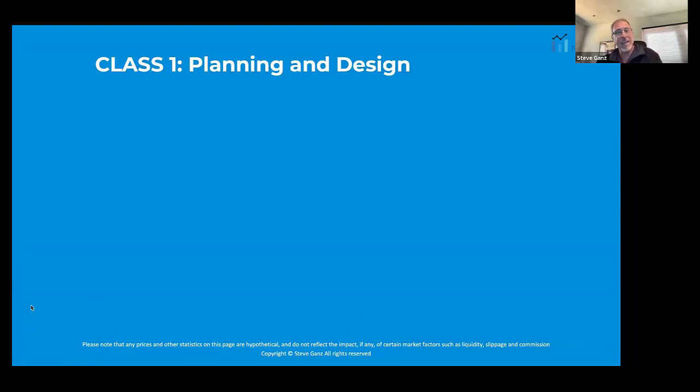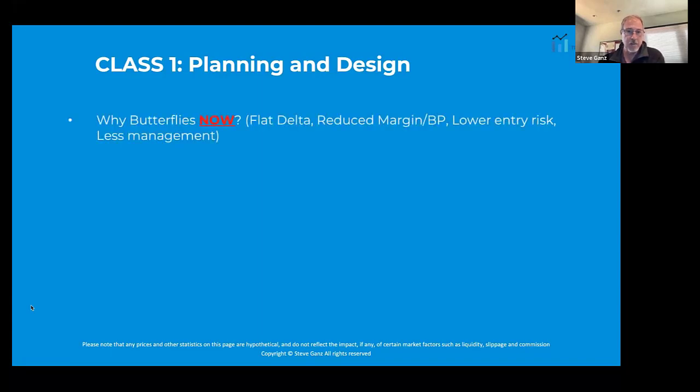So let's talk about, again, kind of using the building analogy. Let's talk about planning and design, okay? So hopefully you can see that now is the time for butterflies. We want to build these things with relatively flat delta. When we have this higher volatility, you can do them with greatly reduced margin and buying power. You have a much lower entry risk. They require much less management when you put them on right. So again, right now, if you're ever going to learn these, this is the environment to learn them.